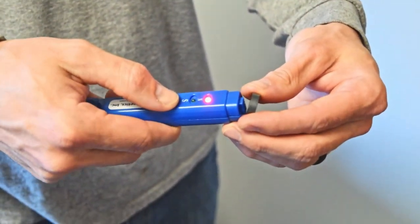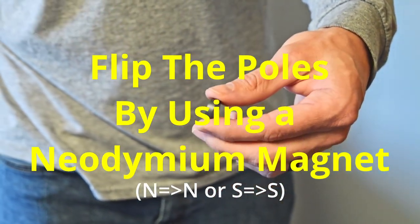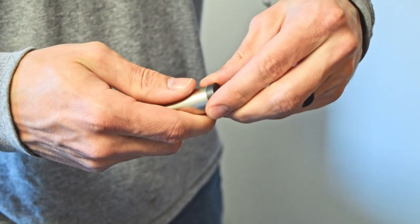We can also flip the poles of a ceramic magnet using a neodymium magnet. Neodymium magnets will last a lifetime, while ceramic magnets can eventually lose their magnetism.